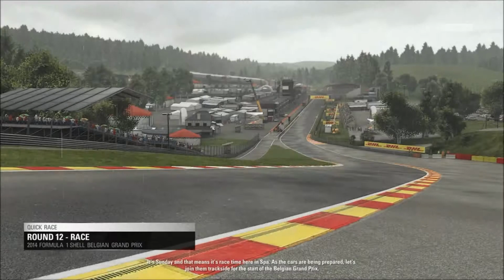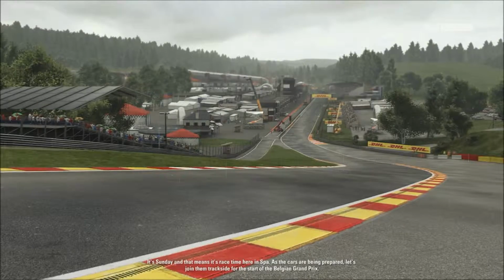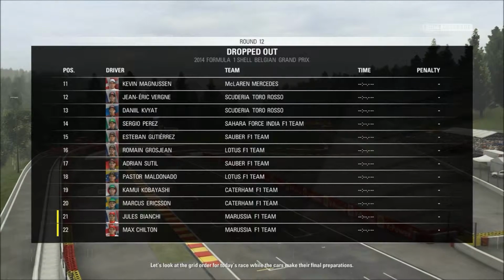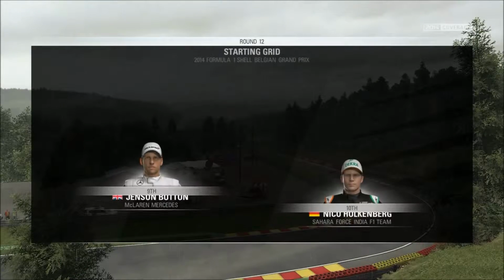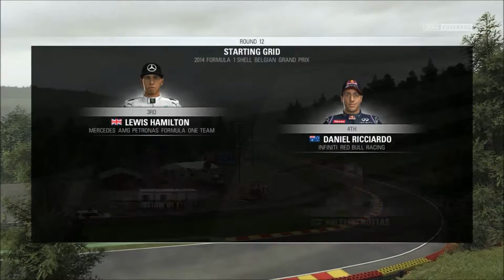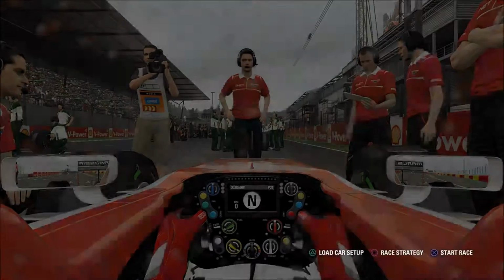It's Sunday and that means it's race time here in Spa. As the cars are being prepared, let's join them trackside for the start of the Belgian Grand Prix. Let's look at the grid order for today's race while the cars make their final preparations. So it looks like this is our worst qualifying of the season, starting behind both Caterhams in 21st place. This is what the top 10 looks like. Wow, Hamilton's on the second row. Massa's on pole. That is unbelievable work by the Brazilian driver.